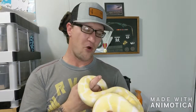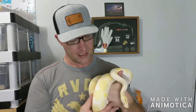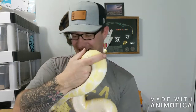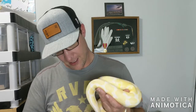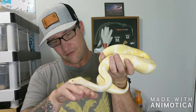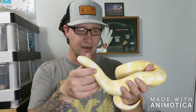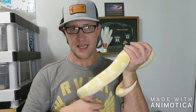Next up for our top 3 here at Marshall Law Morphs is most definitely going to be this albino male. This boy right here, his name is Saltine, our saltine cracker. He falls right in line with the pastel yellow belly Peaches as one of the first to have in the collection, and he is by far that puppy dog tame snake.